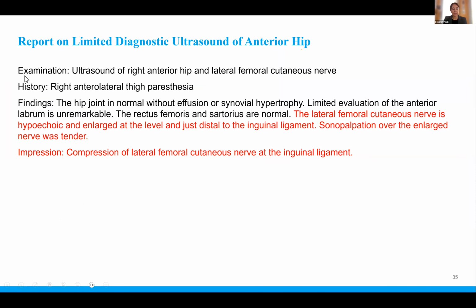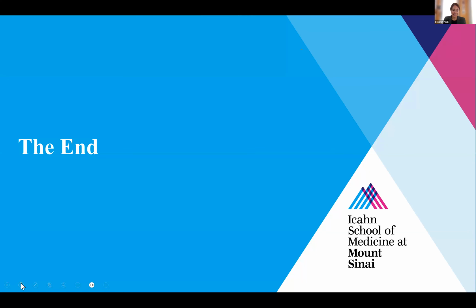So the report was, we did this exam of the right anterior hip, the lateral femoral cutaneous nerve. We did it because she had this anterolateral thigh paresthesias. In general, the exam was pretty normal, except we did find that the lateral femoral cutaneous nerve was hypoechoic and enlarged at and just distal to the inguinal ligament. And she did have pain when we sonopalpated in that area. So the impression was compression of the lateral femoral cutaneous nerve at the inguinal ligament. These are my references, and that is the end.